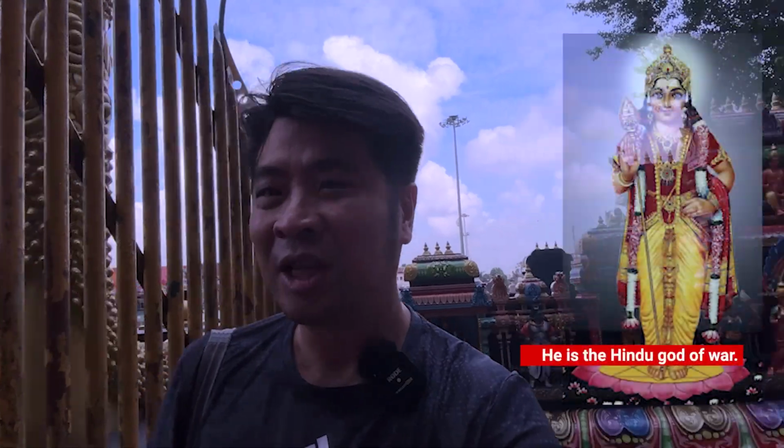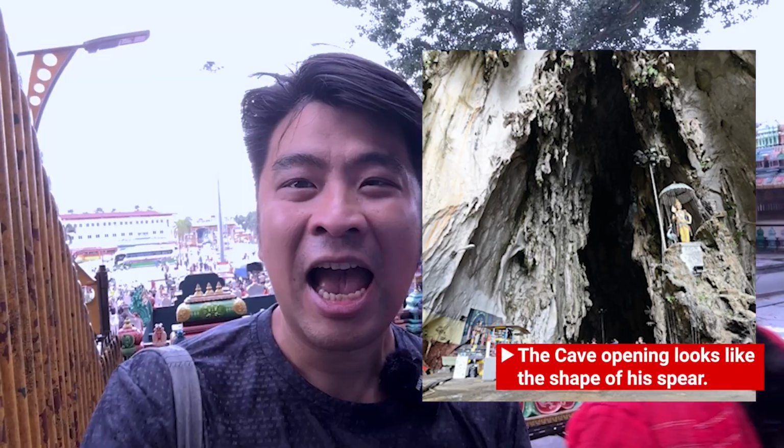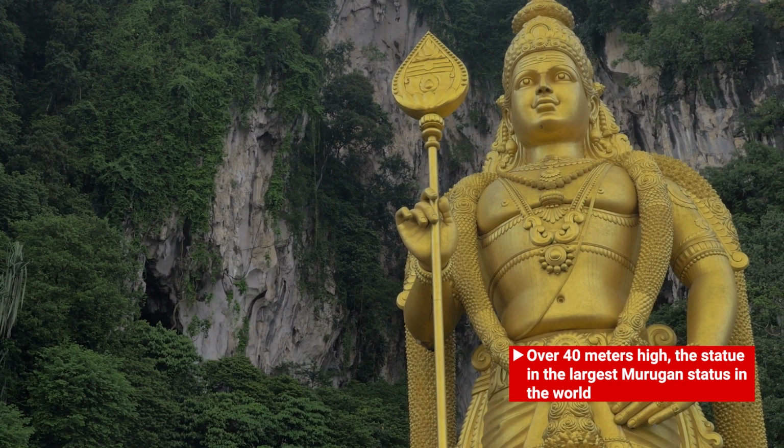Alright, here we go. We're climbing up the 272 steps of Batu Caves. Every time I have a foreign friend here in Malaysia, this would be my number one place to bring them. This temple is of course dedicated to Lord Murugan, the god of war, because the opening of the cave actually looks like the spear of Lord Murugan. The spear is what Lord Murugan used, and it's a symbol for Lord Murugan.